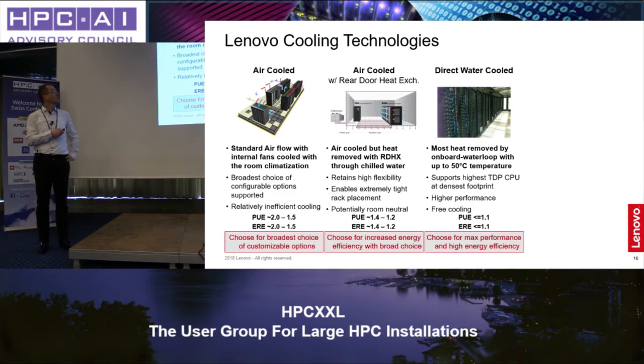If you want to be more sophisticated, you can put the rear door heat exchanger on each of your racks, and then you're cooling the air that was heated by the racks, and you get cool air back to the data center, which is nice. And then with the direct water-cooled systems, you're trying to move the heat directly from the CPU, from the memory, from whatever is in the system to water, which is the most effective approach. But of course, it's not as flexible as the other ones.